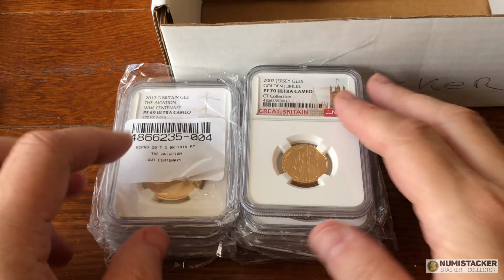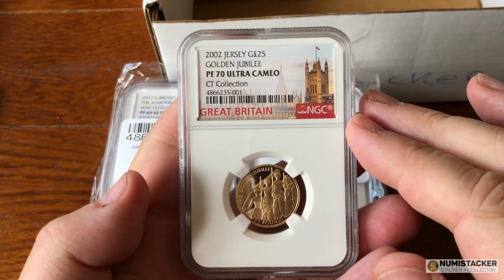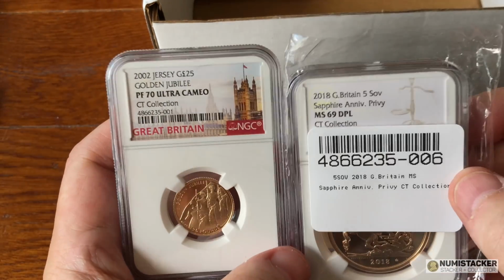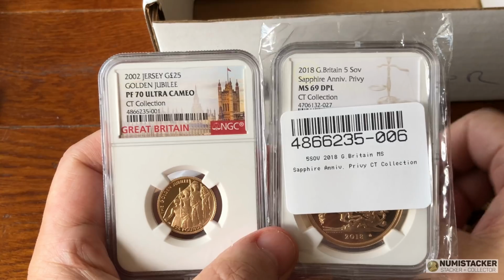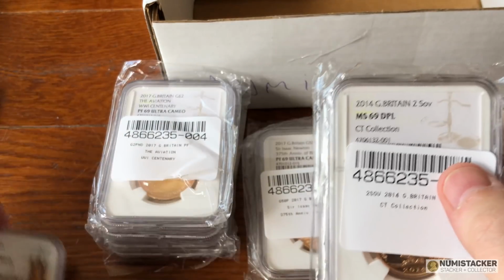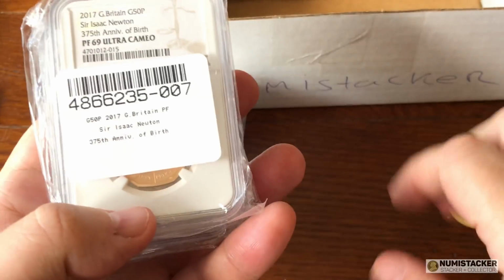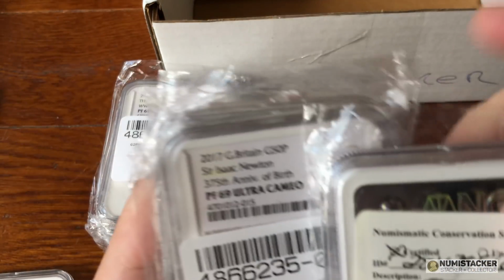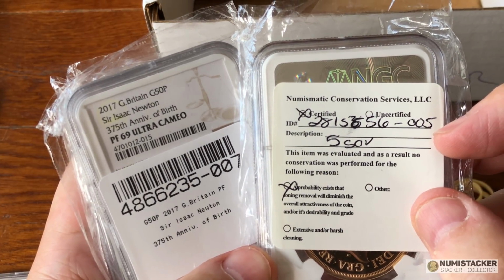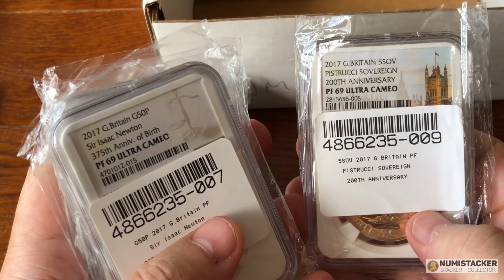Well, it seemed like a good idea at the time. In actual fact, of about the 12 coins that were sent back to look at again, only one coin was reappraised and went from a 69 to a 70 with conservation. If you have coins that are 69 that you think could merit a 70 with additional conservation by NCS, they will accept those coins and look at them and review them, and NCS will do a very, very quick review through the holder and make a decision on whether or not that coin could be successfully conserved more.